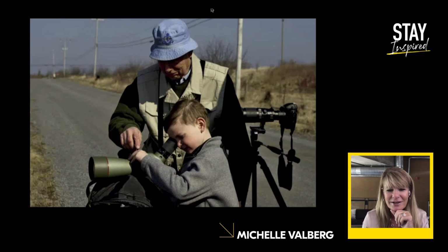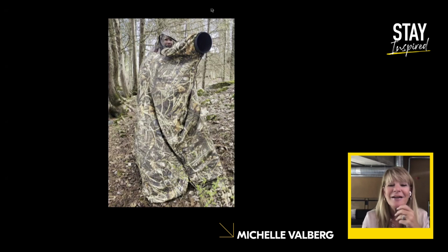So I do have this body blind I bought from Lens Coat, and in the springtime, I will photograph wildlife, sometimes fox and whatever other critters I can find. And here I'm with the tripod and the 800 millimeter, and I was actually photographing fox. I will also photograph birds and hummingbirds. It's amazing the opportunities that you get when you're in a full blind. You can have the stand-up ones, whatever way you can hide away from the animals, it's better because then you have more opportunity of seeing their behavior.